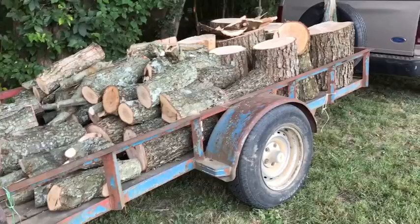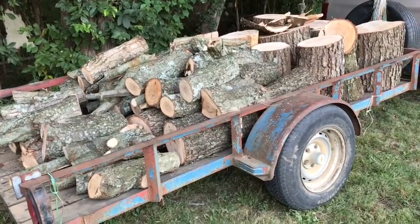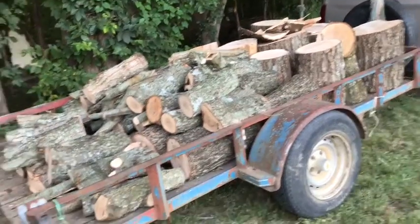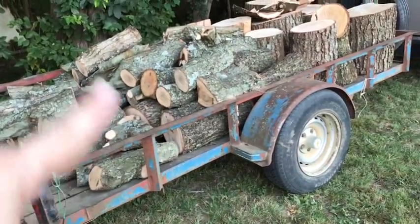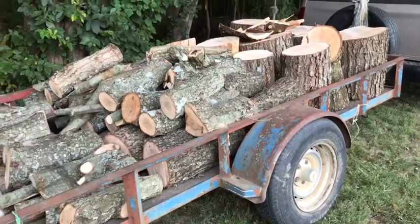Alright, that's it for today. We got this load, and a lot of that's real big pieces. Some of it's smaller that I was able to help him with, and then he had to go back and get the great big pieces. That took about 3 hours.